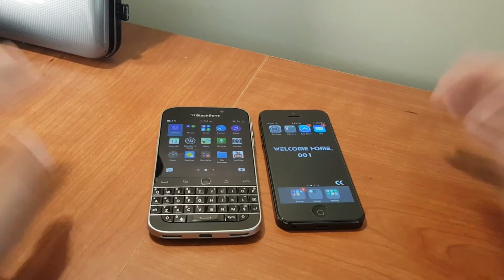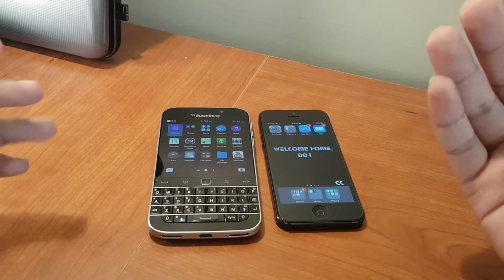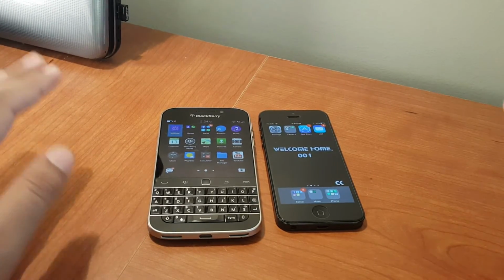So again, guys, just to recap, whichever one I would take if I had a gun to my head and someone said choose BlackBerry or iOS, BlackBerry OS it is for me. So that's pretty much it, guys.